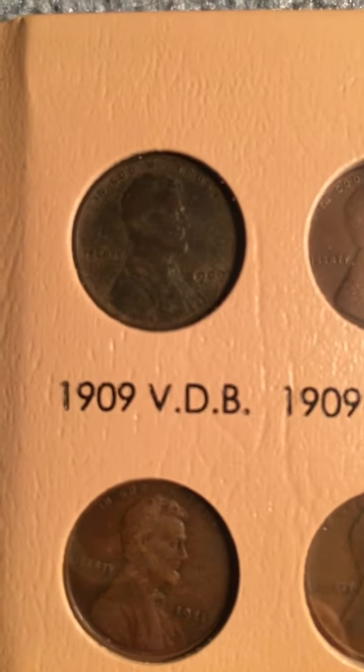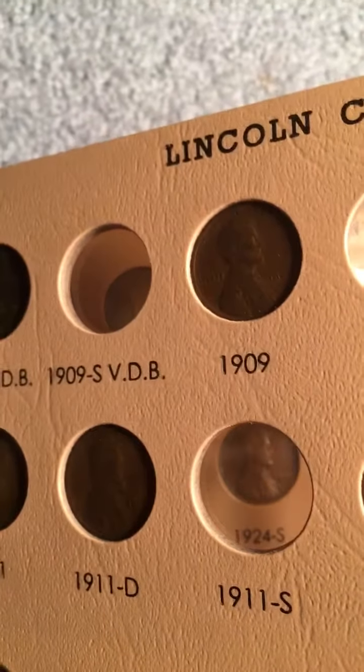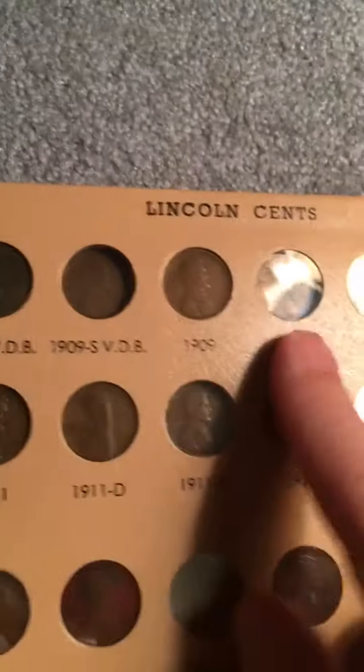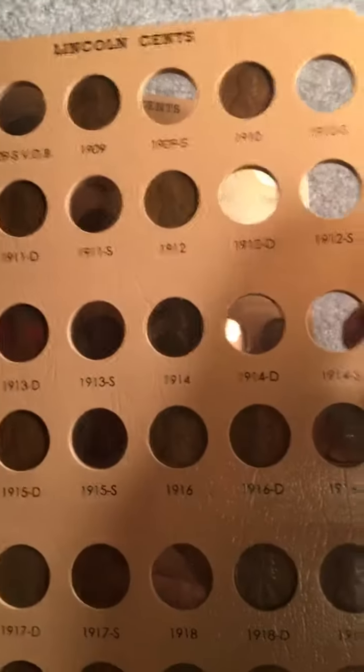And of course the ones I'm missing, you can see when I lift the page. The 1909S and the SVDB and the 1909S I'm missing, and a few of these are wee pennies. I just failed to tell you guys that. Let me scooch it this way so you can see it in the light a little better.